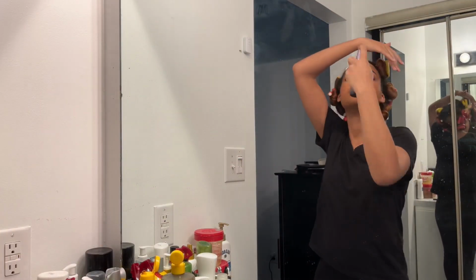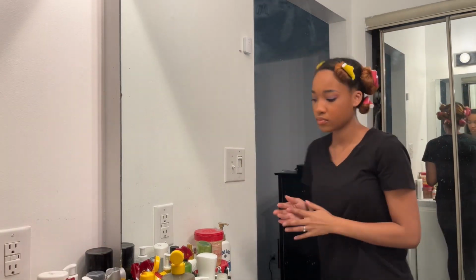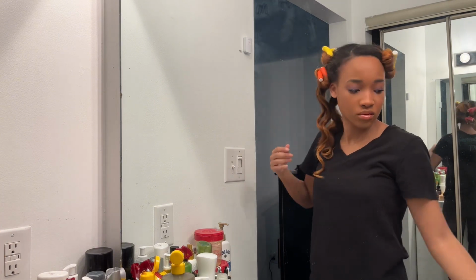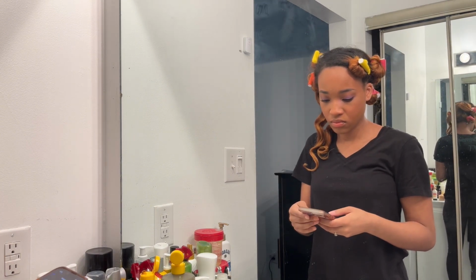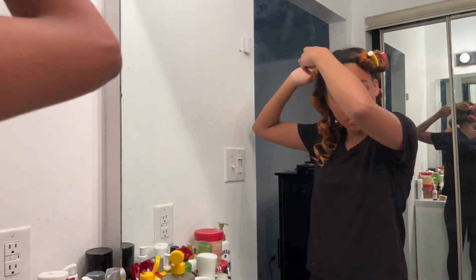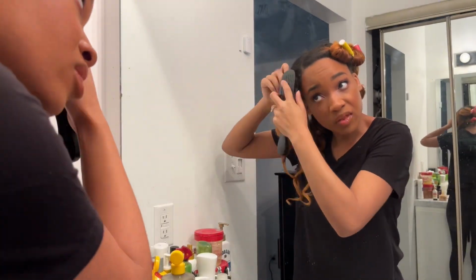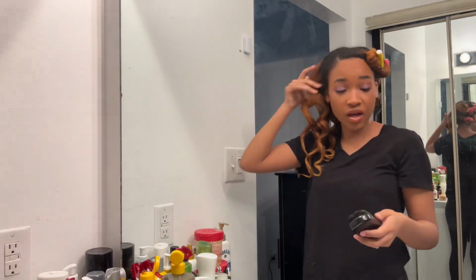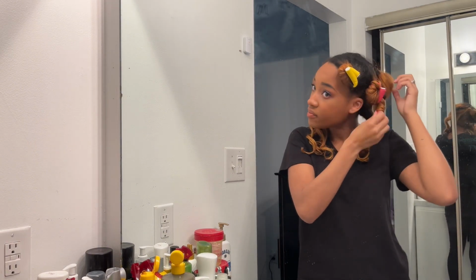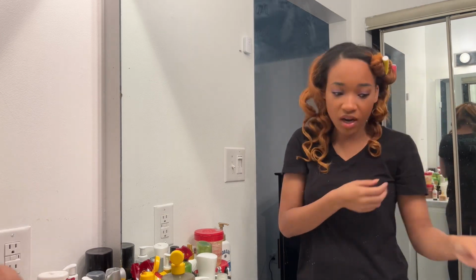But that is the finishing look, and spraying it, finishing it off, taking these rollers out. And right here, I'm calling my little sister who's going with me, to check and see if she's getting ready or how far along she is, because I'm gonna meet up and pick her up. So you can see me chatting with her on the phone. But yeah, I am taking the rollers out. I slept with these in the night before.